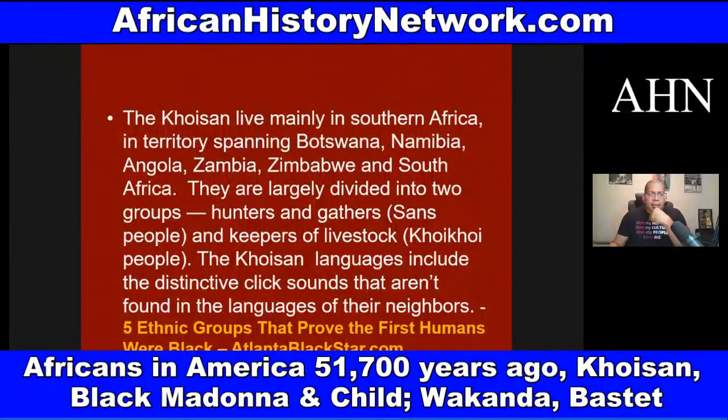The Khoisan live mainly in Southern Africa, in territory spanning Botswana, Namibia, Angola, Zambia, Zimbabwe, and South Africa. They are largely divided into two groups: hunters and gatherers, the San people, and keepers of livestock, the Khoi people. The Khoisan languages include distinctive click sounds that are not found in the languages of their neighbors.